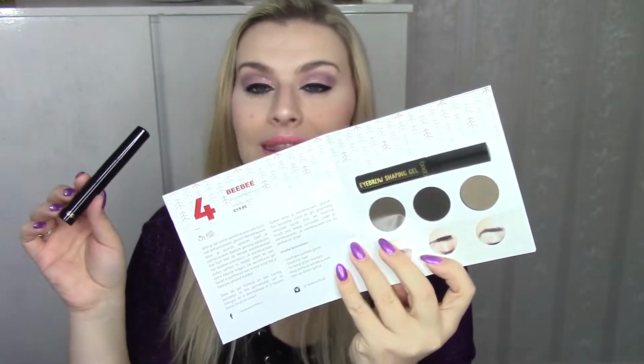So basically a BB eyebrow gel, shaping gel, I'm sorry. We could get 3 different colors, and I think I did get the lightest one. So maybe this will work out for me. Anyway, it costs, wow, that's a lot of money for just a shaping gel. It costs 19 euros and 95 cents. That's 20 bucks for a shaping gel. I personally wouldn't pay that much.